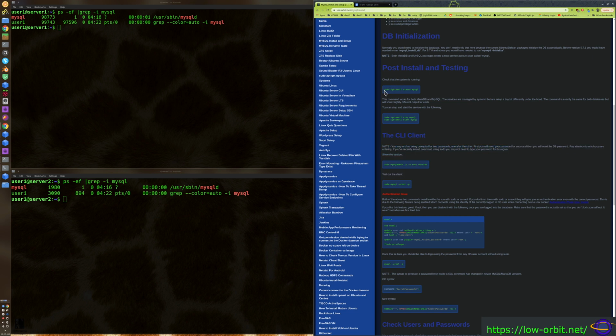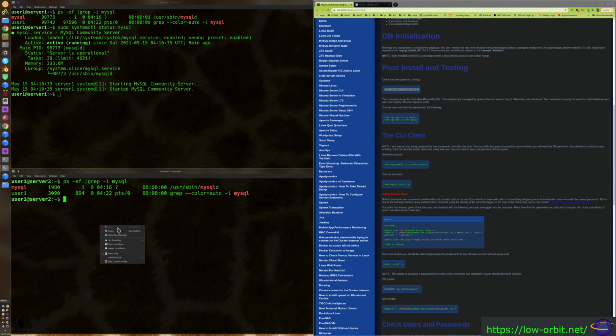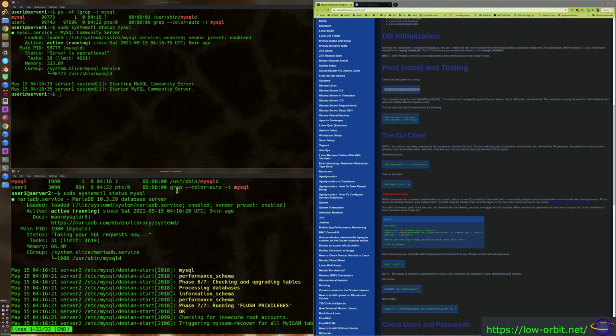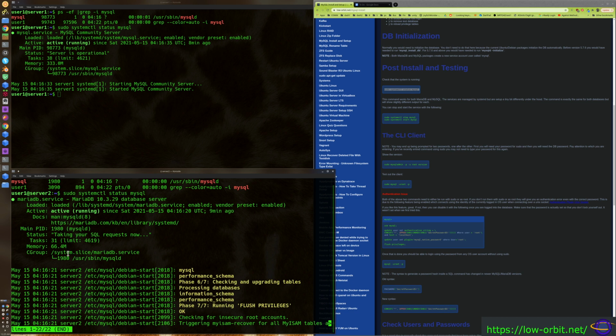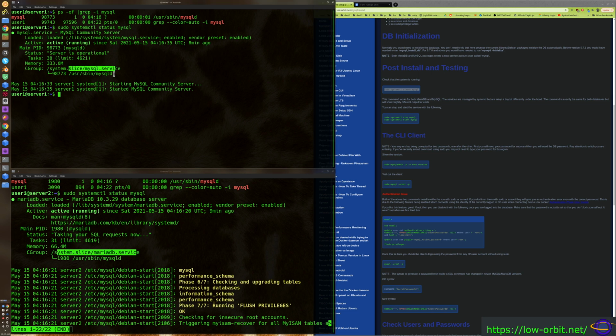So let's just run a status command just to see the status of the service. You can run it on both of these. And you'll notice there's a little bit more output here for MariaDB, but it's basically the same thing. They're both running. So the MariaDB service is named MariaDB, where MySQL, it's named MySQL, but the binary that it runs is just MySQLD on both of these.